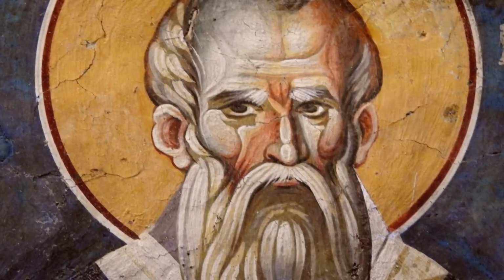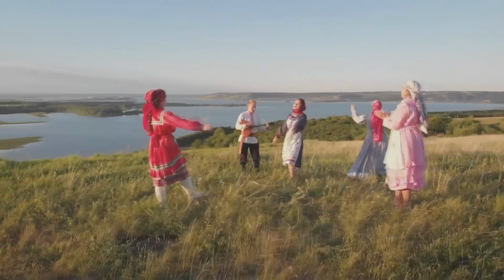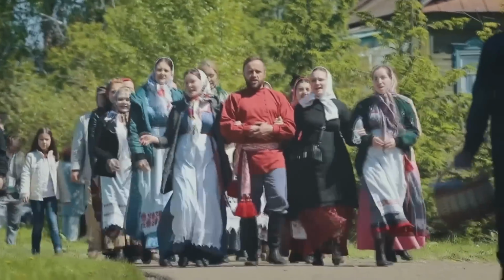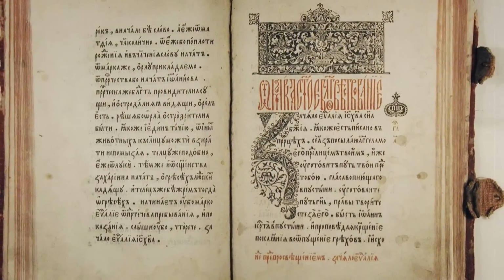It is important that Cyrillic writing arrived in Russia in a monastic convoy. It was originally invented in order to make Christian texts available to the Slavs. The first books in Cyrillic are translations of the Holy Scriptures.